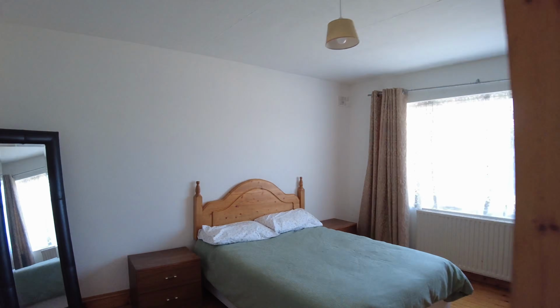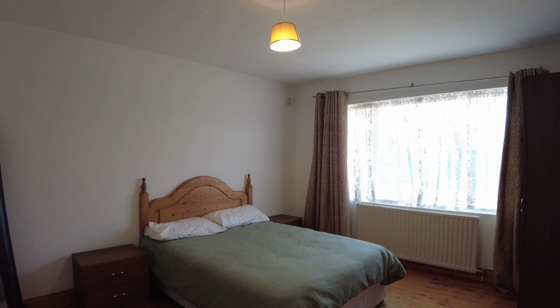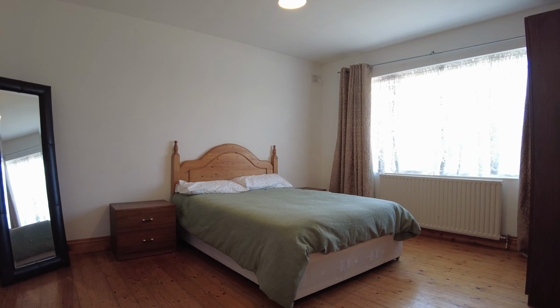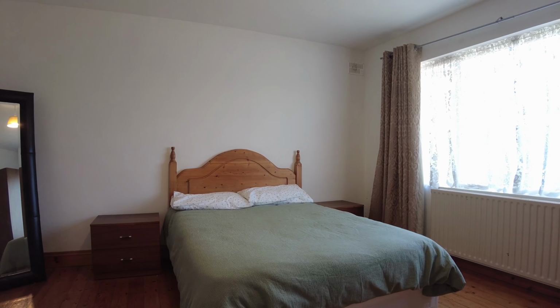Number 2 is the biggest of the bedrooms. It's a lovely big space. It's a really generous double room, okay? Me showing you this isn't really doing it its full credit, but I always say, look at what else is in the room and see what the circulation space is.